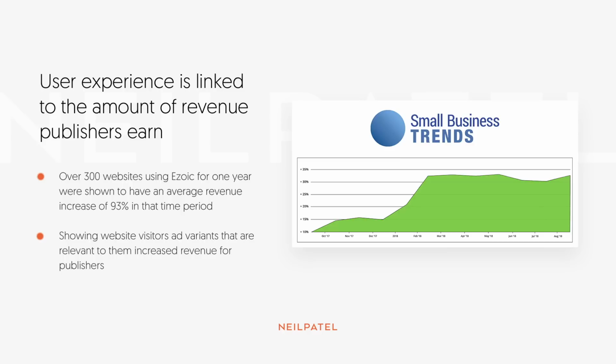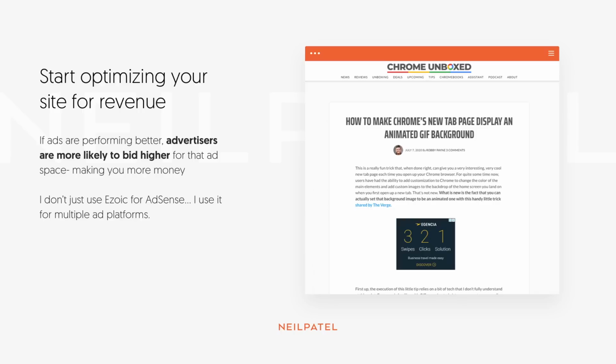And according to Small Business Trends, over 300 websites using Ezoic for 1 year have shown an average revenue increase of 93% in that time period. That's huge. Look, you can either do it all manually or you can just do it all automatically. And when you're optimizing your site for revenue, I recommend that you don't just use AdSense. You run multiple ad platforms. That's how you make the most money. And you can also do that through Ezoic, because it works with multiple ad platforms as well.